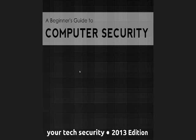Always, because if you don't update it, hackers can see the vulnerability in your computer from you not updating it, and they can get in that way. And it explains how to update it, when to update it, and how to set parameters for that, which is really, really, really important.